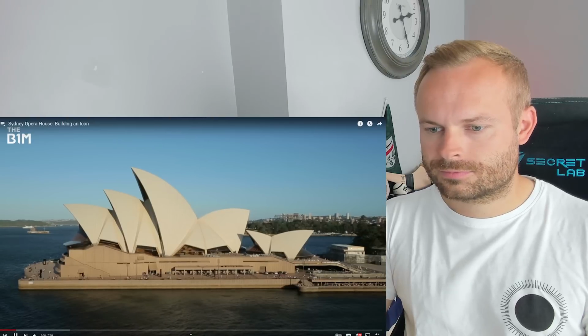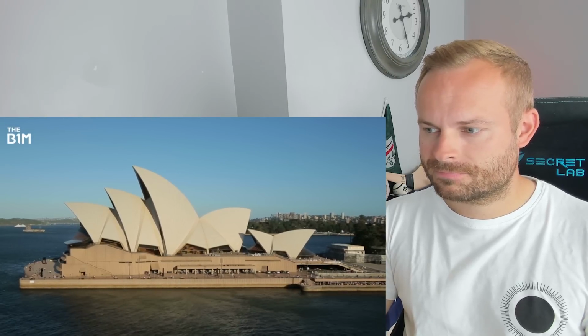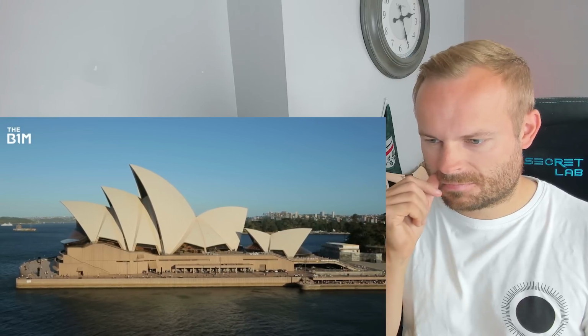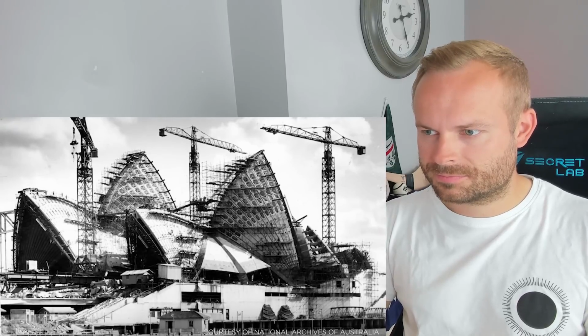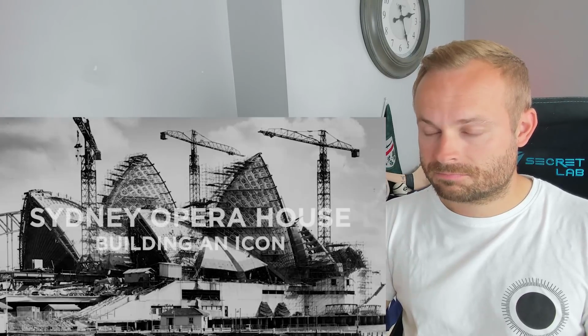Though it now appears to float effortlessly on the water, this landmark building took some extreme engineering and over a decade of construction works to become a reality. This is the story of how Sydney Opera House was built.